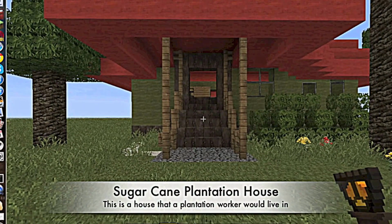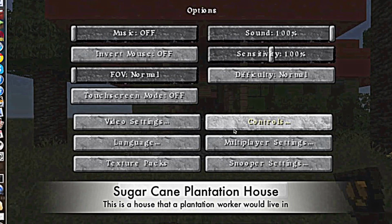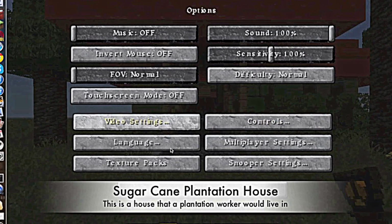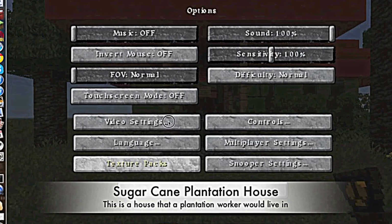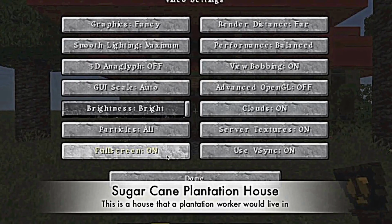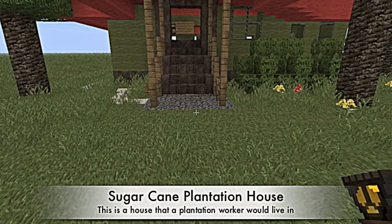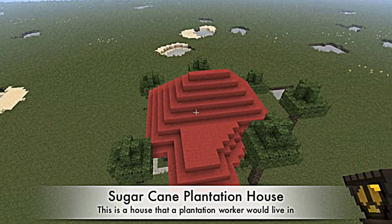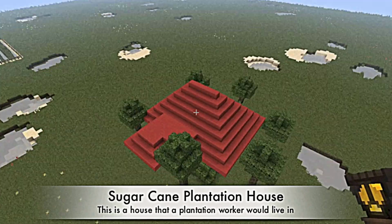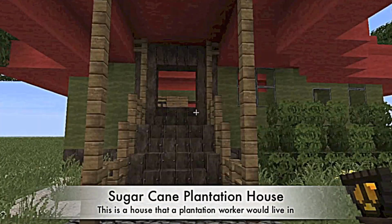Going to be showing you guys a sugar plantation worker's house. And so this is what a sugar plantation worker's house would look like. So I'm going to give you guys a tour inside of it.